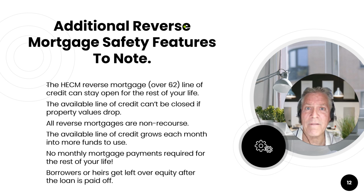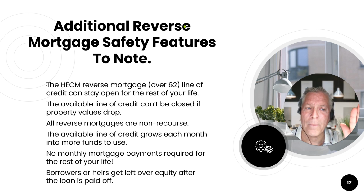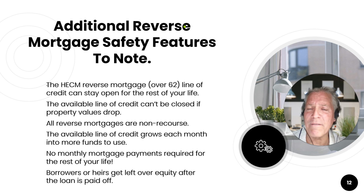The available line of credit you have grows every month. Really cool feature. It takes your line of credit available that you haven't used, multiplies it times the rate on the loan divided by 12 months, and that amount gets tacked on the balance of what you have to use every month. So that thing can grow up, up, up. I have a video on that explains that as well. Very unique feature on the HECM line of credit that no other real estate loan has. The amount you have available to use grows every month.